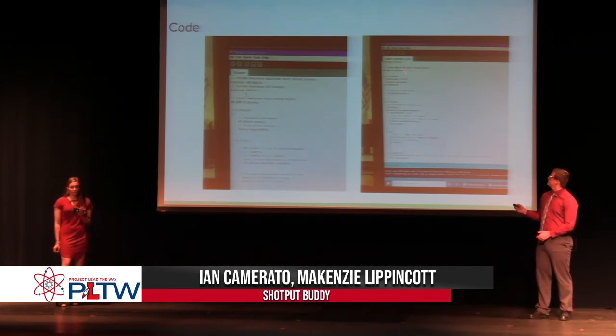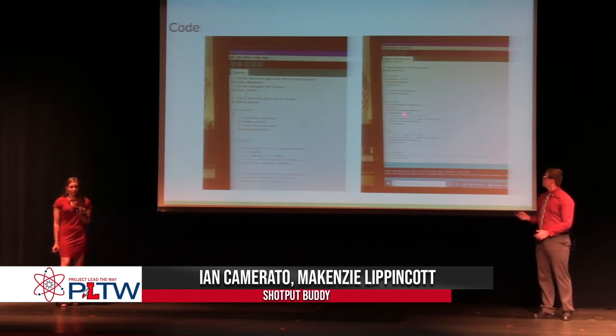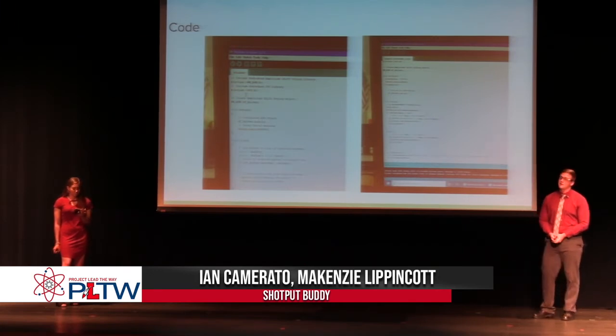This top bit is just the code libraries and everything. And then it's basically just an if-else statement. If the vibration sensor detects a value over 10, display it is safe to cross, because we know the shot put has hit the ground. And if it has not, display a value that says it is not safe, because the shot has not hit the ground yet.